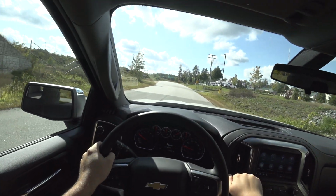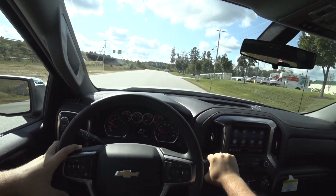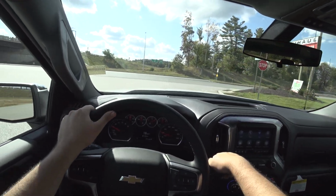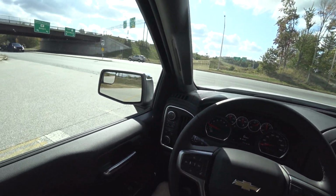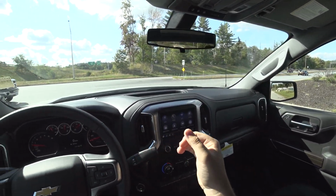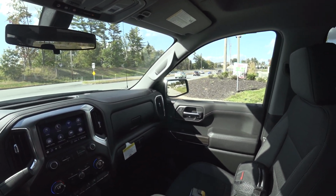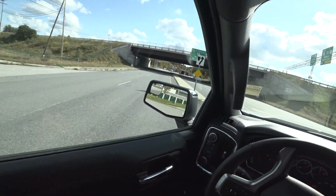The 5.3 in this application is mated to the 8-speed automatic transmission, just like the 8-speed that's fitted to the 2.7 liter turbo. So far, every V6 I've found in the Silverado lineup's been mated to the 6-speed. Correct me if I'm wrong, but I think that's the only transmission available with that engine choice. Upgrading engines also upgrades your transmission. Do believe your high-end Silverados come with a 10-speed automatic.